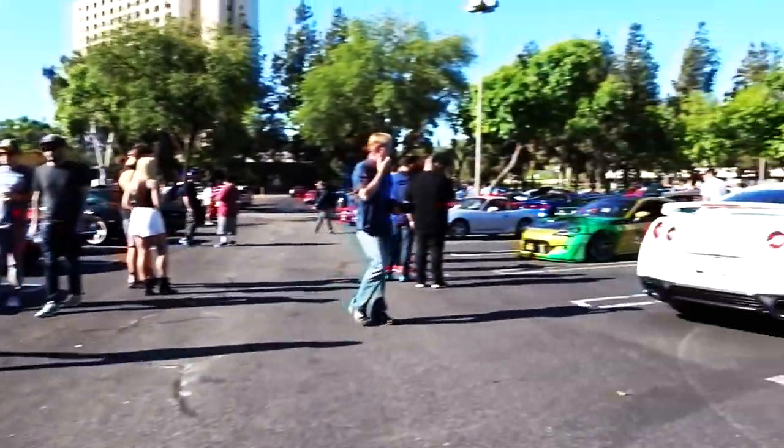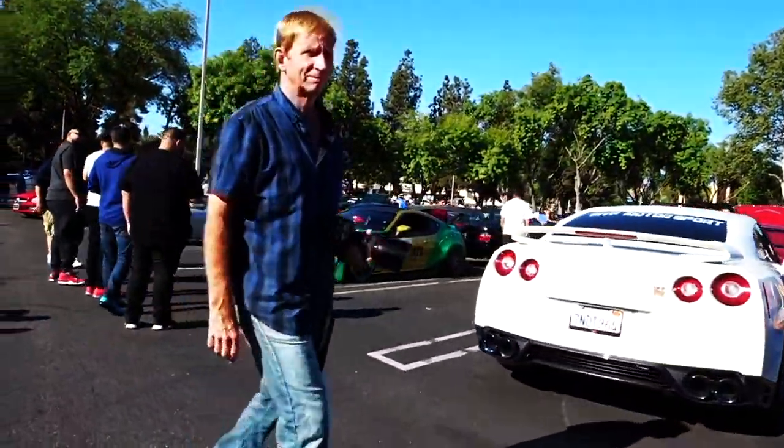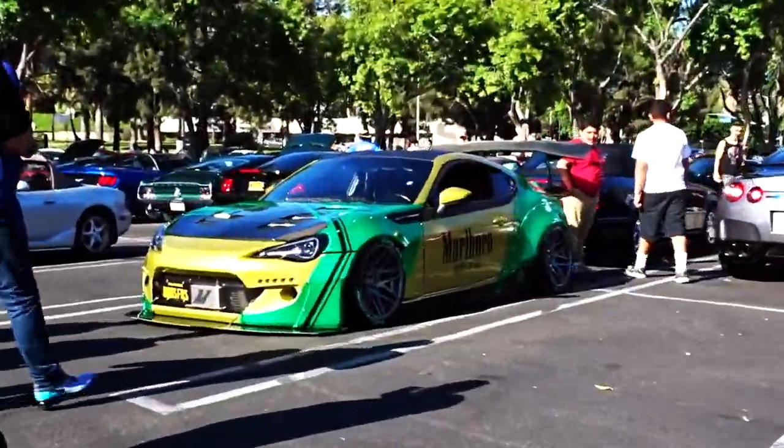Best car in the show. What's the best car in the show? Oh my gosh, that's hard. There's really nothing that stands out.